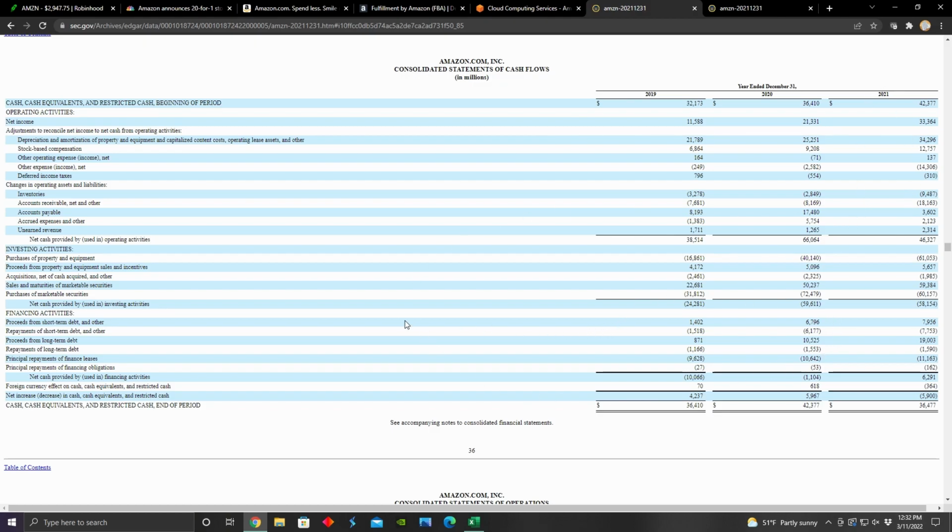And also their cash flows from investing activities increased pretty substantially, especially for their purchase of property and equipment, which is a capital expenditure, which is going to impact their free cash flow. And then from their financing activities, we can see that they primarily raised more money in 2021 as opposed to in 2020, where they paid back a lot of the capital that they owed to borrowers and lenders and things like that.